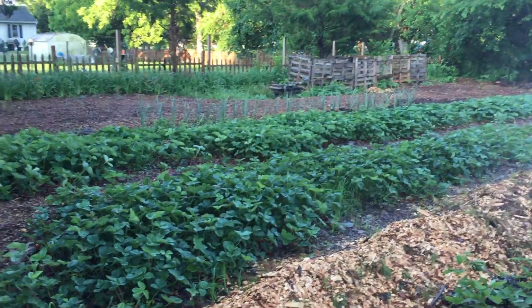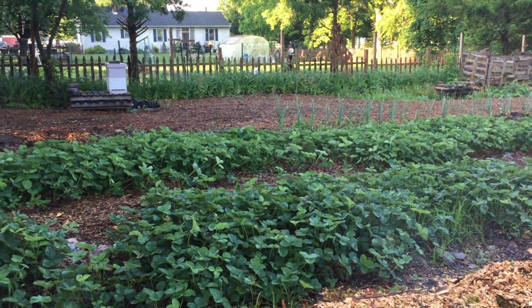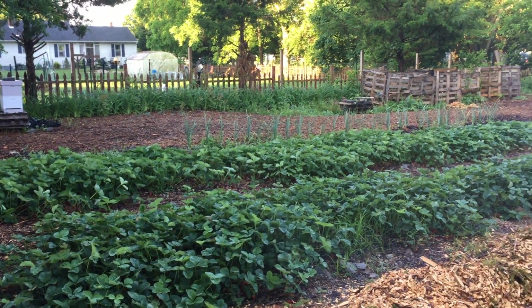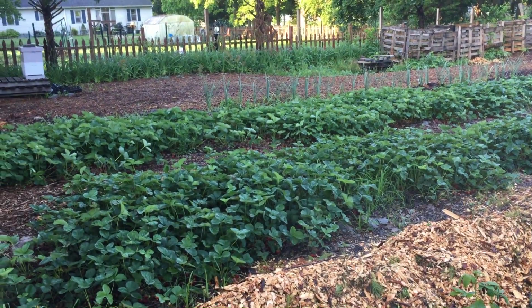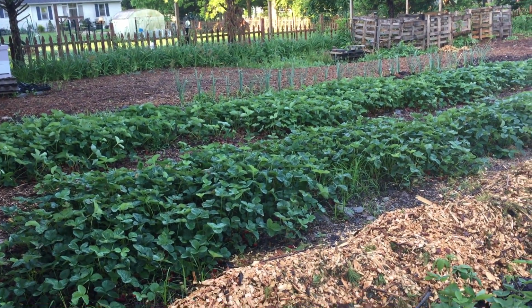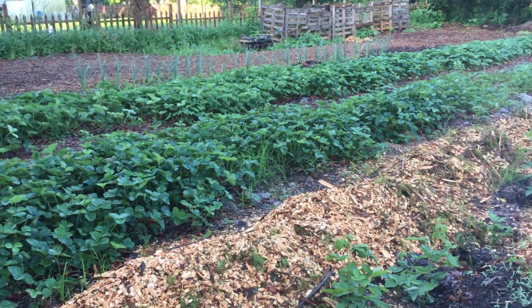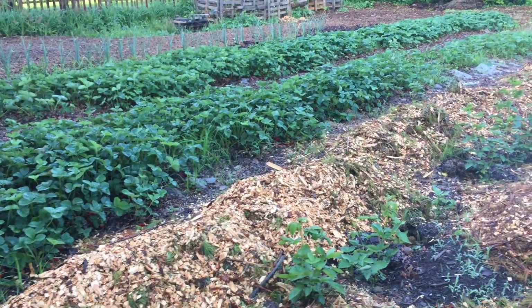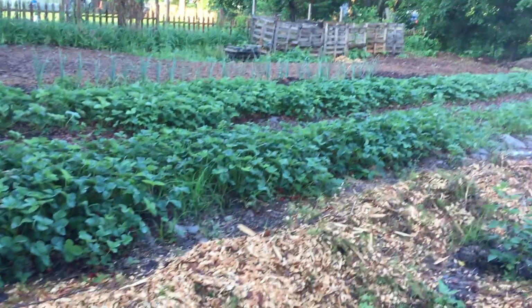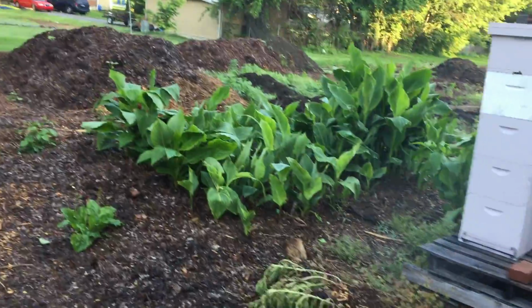Now I've spread diatomaceous earth on the strawberries because a lot of slugs and ants were getting in there. So I did it before it rained 3 days ago, then it rained and we had one good day, and now it's rained again last night. But as soon as it dries back up, it'll be effective again and start killing some of the ants and slugs.